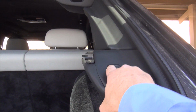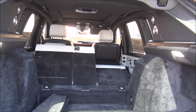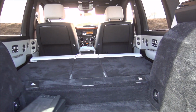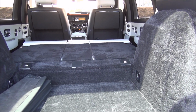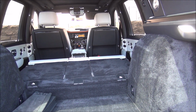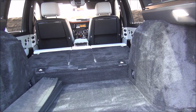So to put the seats down, we simply touch two buttons here, bam, and bam, just one touch. And you can see the seats go down. Now, really cool feature. So you can see you have all this cargo space, but you have that kind of hump there. See that hump? It kind of separates the cargo area from the rear seats. And that's there so that if you put luggage or something like that back here, it's not going to slide into the passenger compartment.